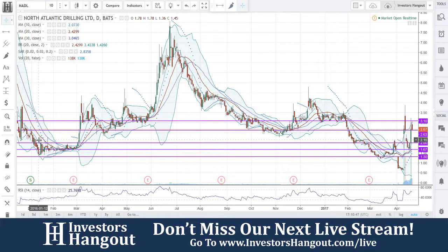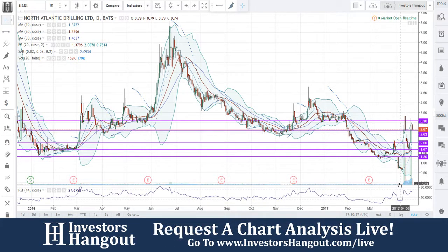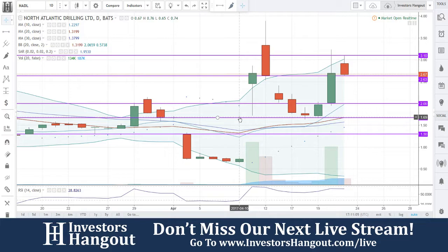$1.30. That was back in, looks like January 12th, 2016. So yes, 2016, that was a while ago. Obviously, big moves here. Came back down to that level at $1.30, but broke it over here on April 4th, followed up by big volume that came in here off that 134,000 shares.